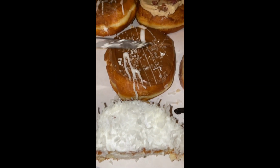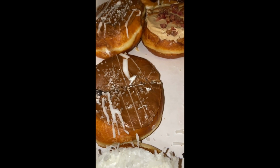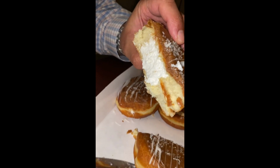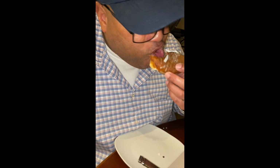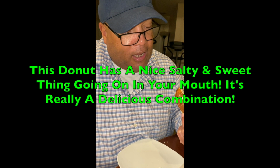Salted caramel. Mm-hmm. Salted caramel with the white cream as well, with all the pieces of salt. Mm-hmm. Here we go. How is it? Is it winner winner? Every single one so far has been a winner. Wouldn't expect anything less from Country Hill Bakery.